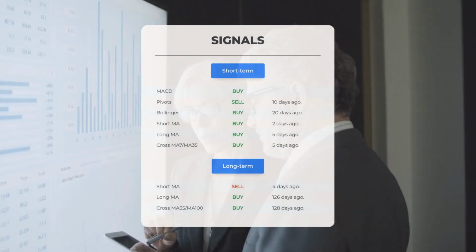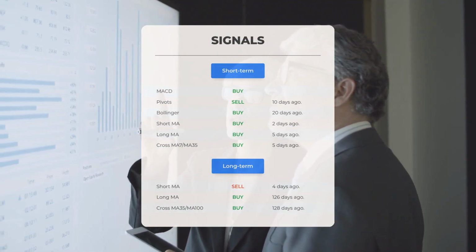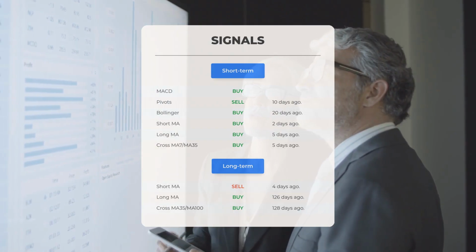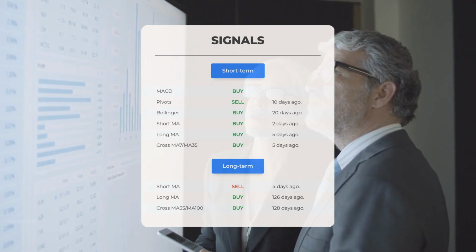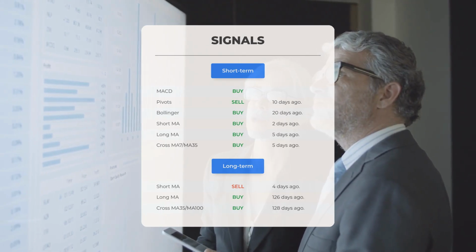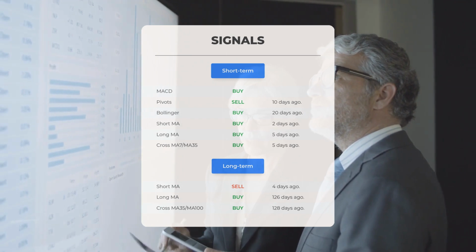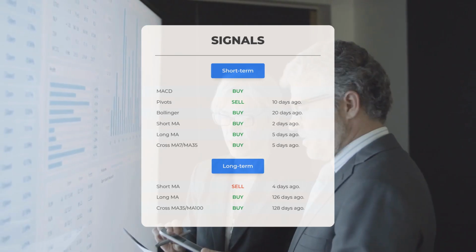Here are some other signals you might find interesting. Moving Average Convergence Divergence, buy signal. Pivots, sell signal from 10 days ago. Bollinger, buy signal from 20 days ago. Short-term moving average, buy signal from 2 days ago. Long-term moving average, buy signal from 5 days ago. The relationship between the short and long moving averages indicates a buy signal from 5 days ago.